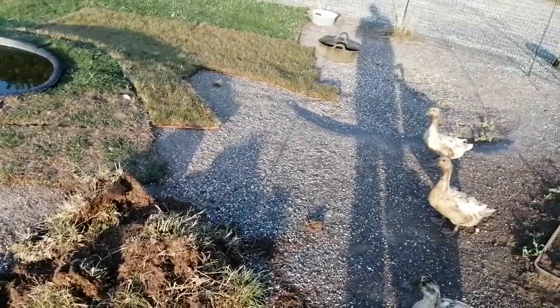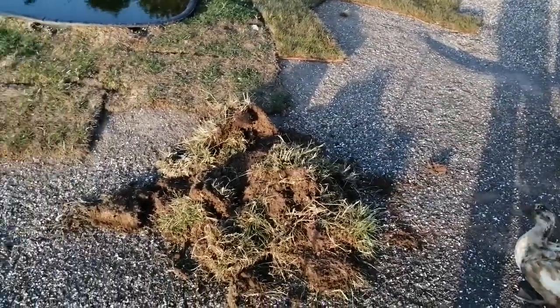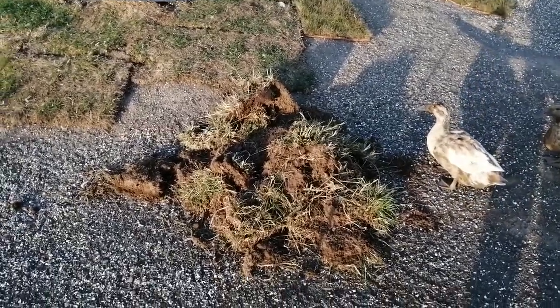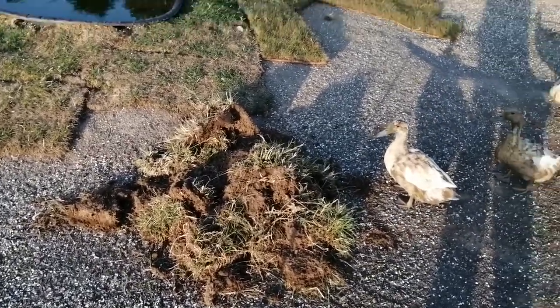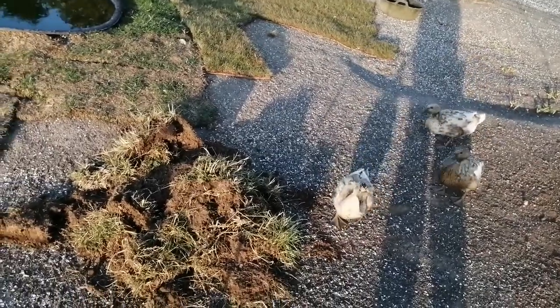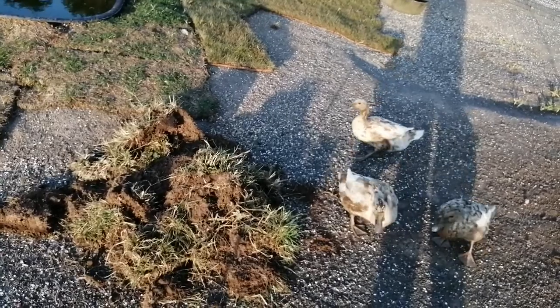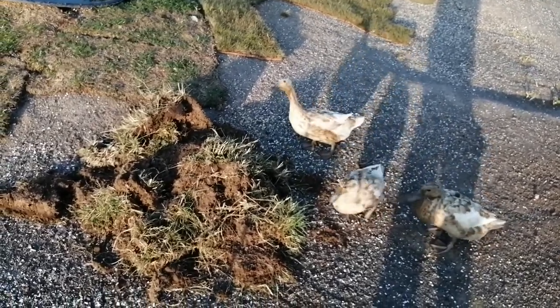We gave the ducky some turf too. Well, some stuff we just dug up for the patio. They were all tucking in, but they've left it alone now. I'm gonna go and give them some more in a moment. But the little vole that I was just taking, or the shrew that I was just taking a video of, it's just come over. So I'm just gonna go and have a look at it.